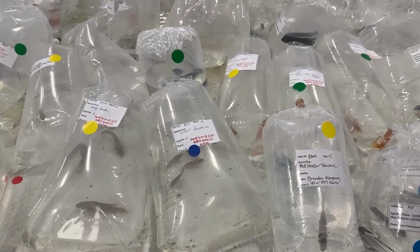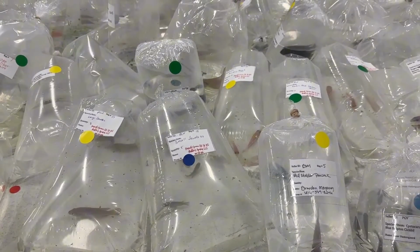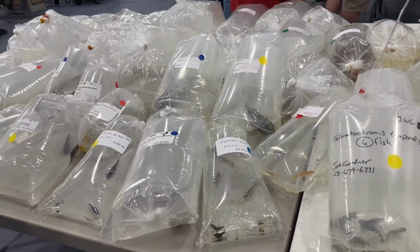Since the majority of Goodeid species are endangered in the wild, be sure to keep all the location information so that you can pass it on to other hobbyists. You never know, you may be the only person that's keeping that location of that particular species.